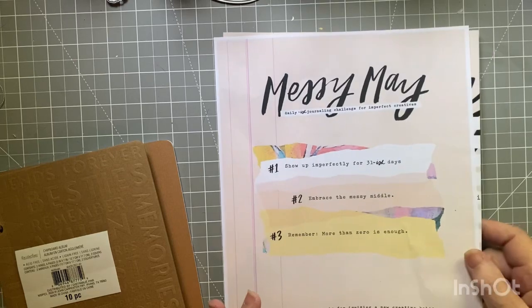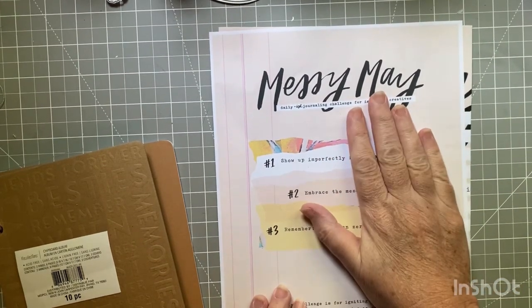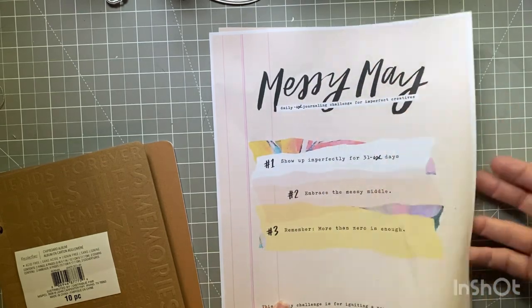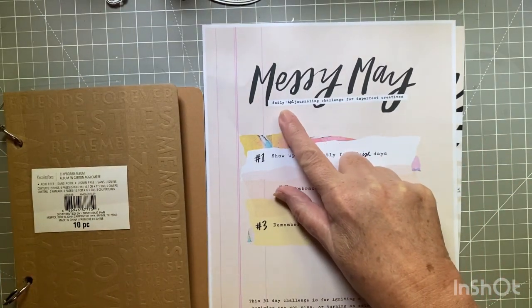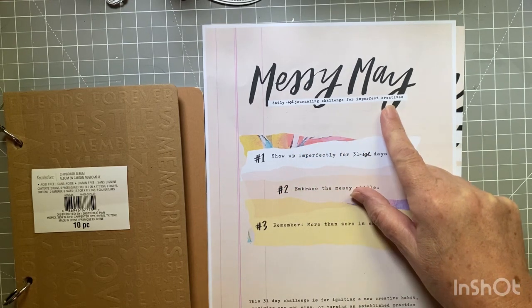So I'm gonna prep for the messy May. I watched Meg's journals this morning and she created her cover and I'm like, oh, I'm so glad they're doing it this year. So I printed out, it's a daily-ish journaling challenge for imperfect creatives.